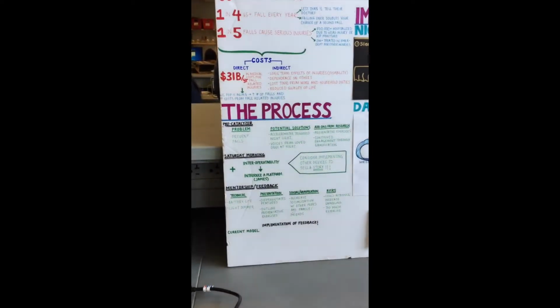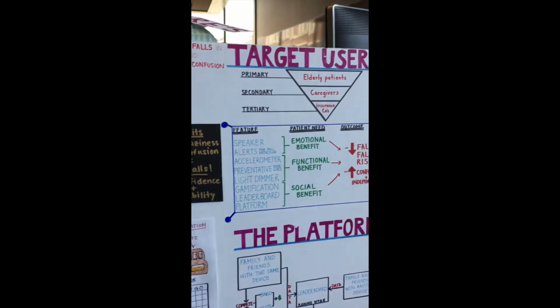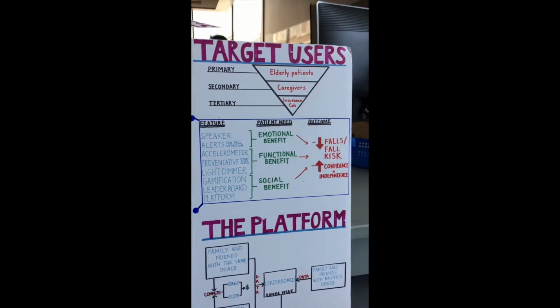Is 1 second 100 or 5,000? Oh, 1 second is 1,000.